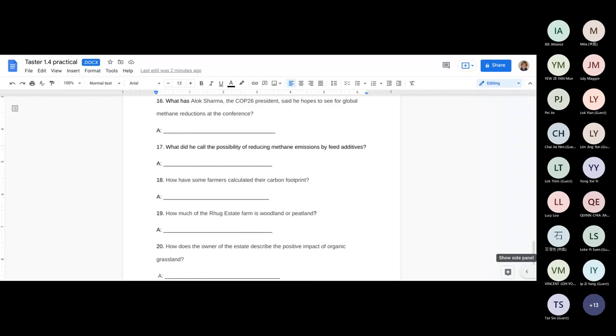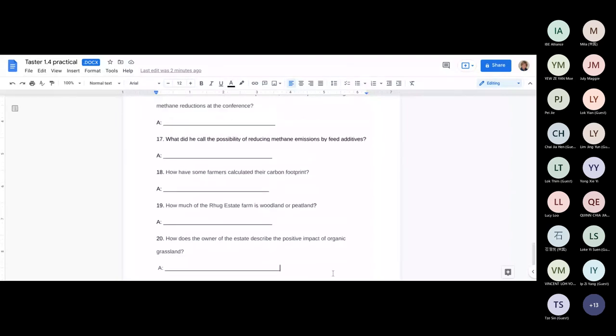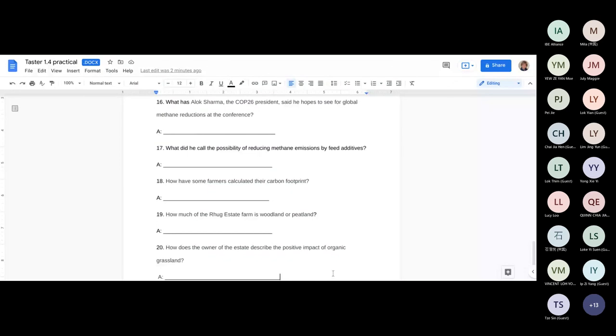And finally, how does the owner of the estate describe the positive impact of organic grassland? So we're going to hear a descriptive word or phrase there. So I will leave those questions up on the screen. And I will give you the rest of the information and then we'll see if we've got the right answers. I'm hoping you've got two or three right already.